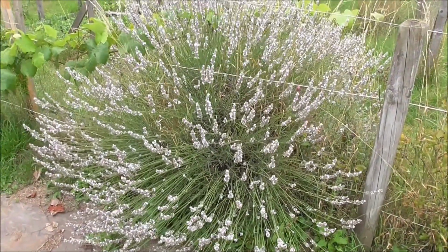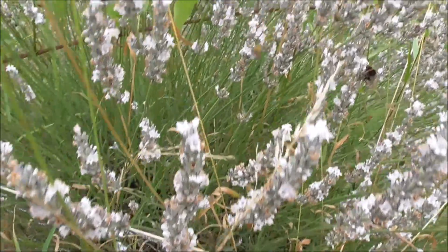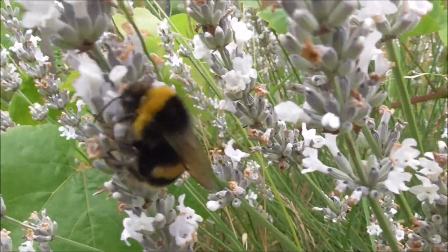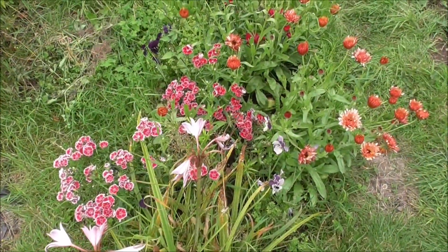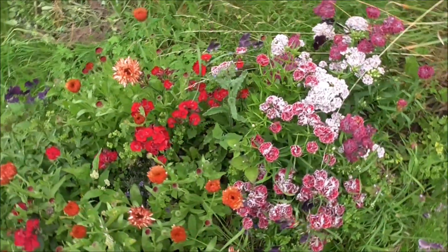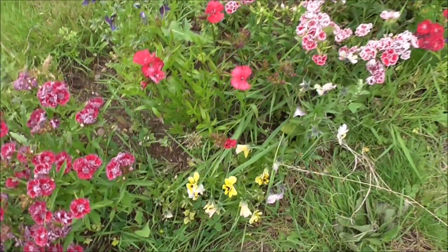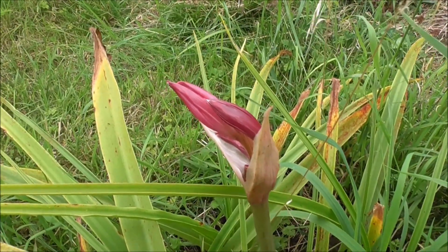The neighbour's lavender plant is looking tremendous. And the bees, as you can see, are loving life. Really spectacular bloomage on this one. The old fuzzy bums are getting stuck in. The flowers are adding a splash of colour. Dianthus. If I knew what they were, I'd tell you. More Dianthus. Violas. And my swamp lily, just starting to bloom.